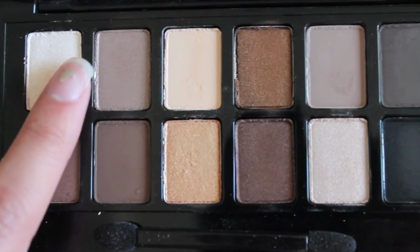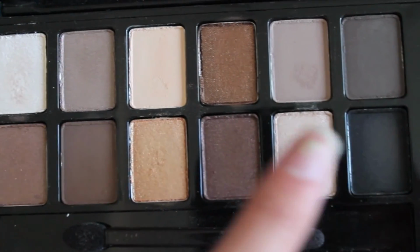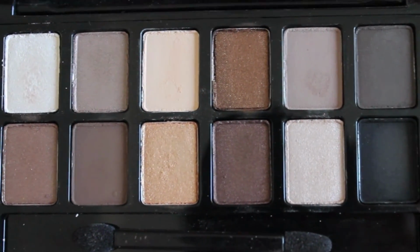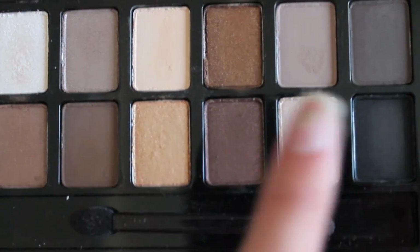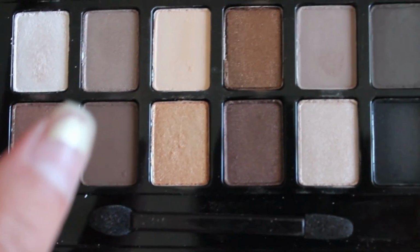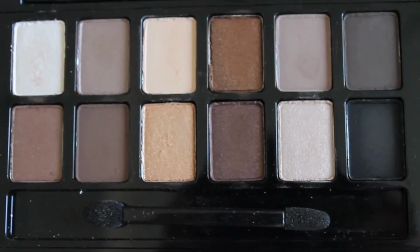On the back of the packaging, Maybelline claims that you can separate this palette of 12 into 3 quads, 4 shades each, and 4 trios, 3 shades each. You can also separate them into duos, starting again from that shimmery shade, 2 by 2 across the palette.